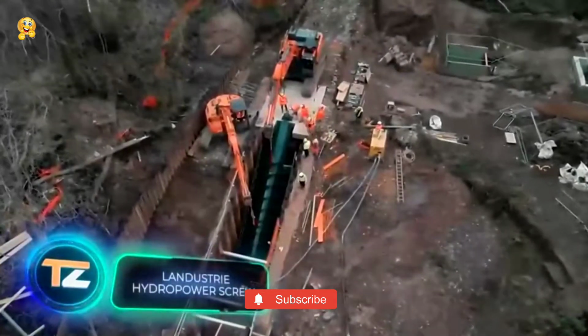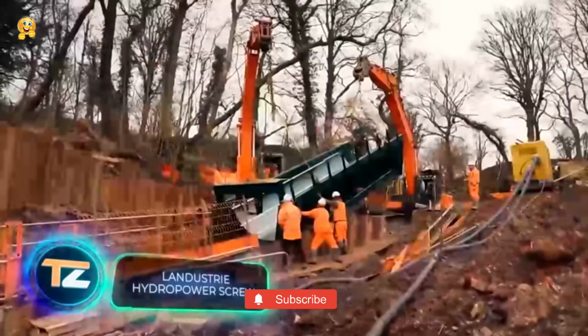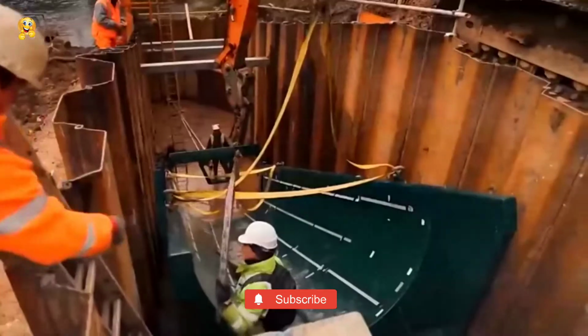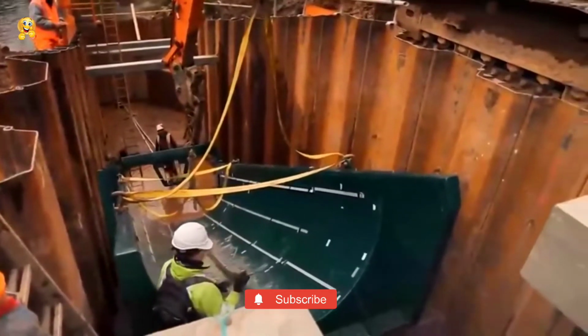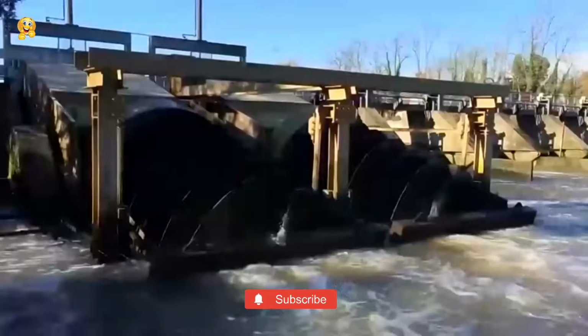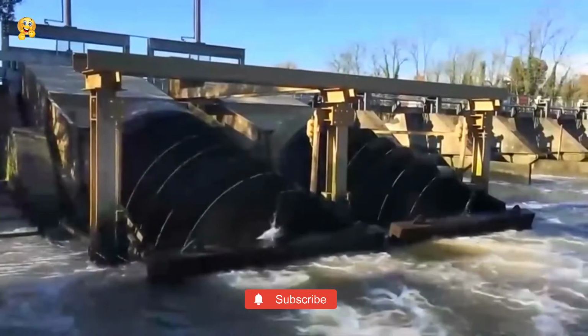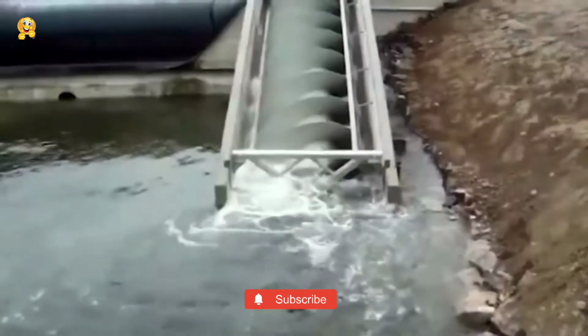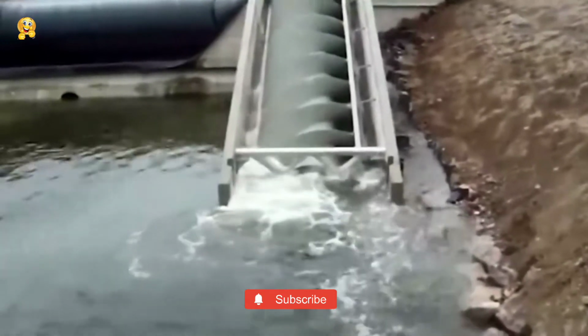Landustry Hydropower Screw. A mini hydroelectric power plant, similar to another model already shown today, was presented by the Dutch company Landustry. This is a screw hydro unit, which is installed in channels with a difference in elevation. High efficiency is achieved even if the difference is only 3 feet and the water flow is 132 gallons per second.